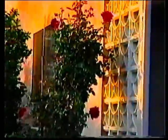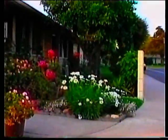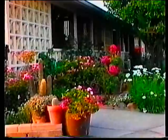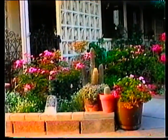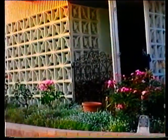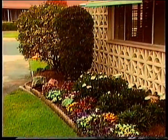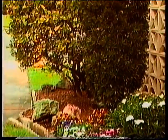Roses. Geraniums. Daisies. Cactus. Is it cacti or cactuses? And here we have a few pansies.